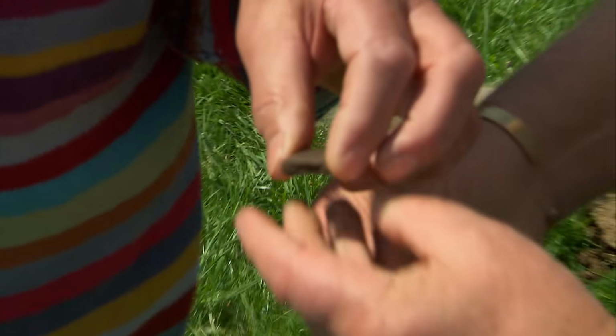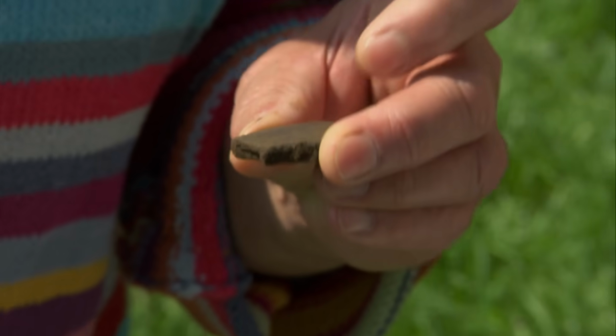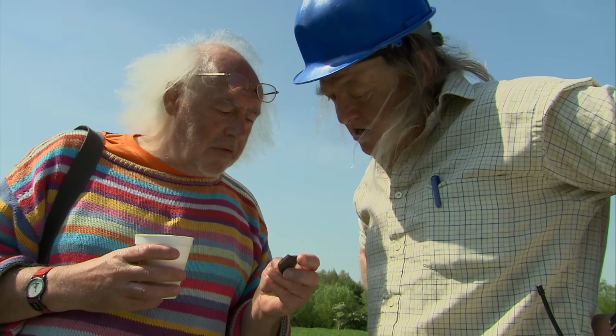What's that then? That looks just burnished, doesn't it? Yeah, it looks Roman, doesn't it? I know, it's what I thought. I mean, it looks Roman to me, doesn't it? Let's get it washed and have a look.